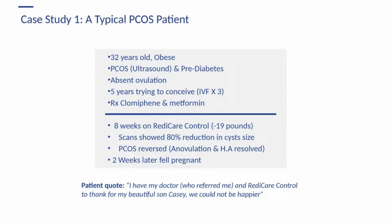She hadn't ovulated in about 5 years. She was trying to conceive and had 3 rounds of IVF, and she was on clomiphene citrate and metformin, and nothing was working. So this is a typical story. She spent about 35, 40 grand trying to fall pregnant.